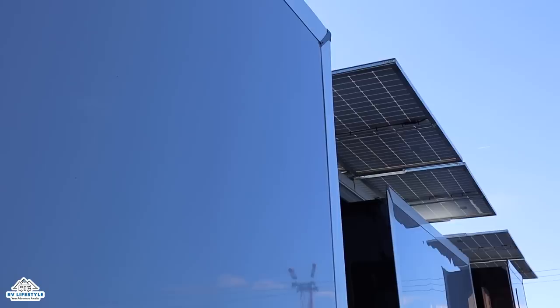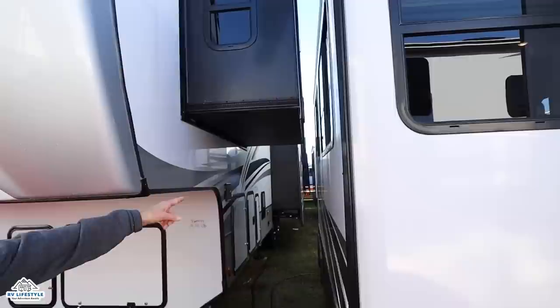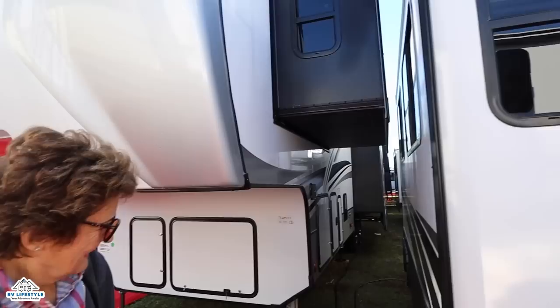Hey, Mike, you think it was tough parking ours? Look at this. You think you can get a job here? Well, yeah, you've got at least 6 inches you can work with. Good grief, that's close.